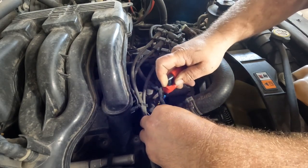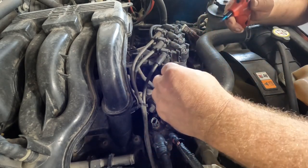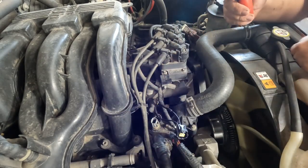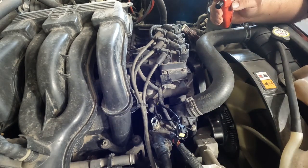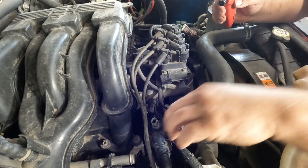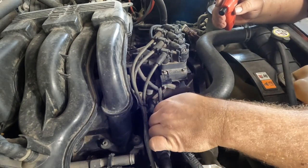Come on, quit. Alright, oh yeah, yep, we've got it. Alright, so now we'll let that cool off, then we'll plug everything in. Actually, I'll tape it up and then we'll plug everything in.